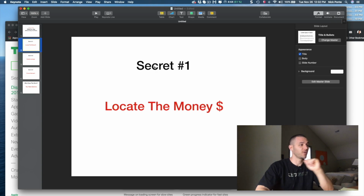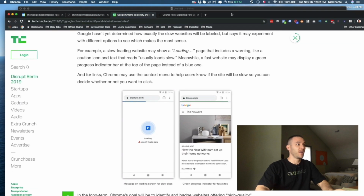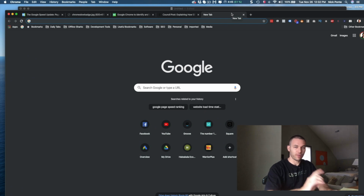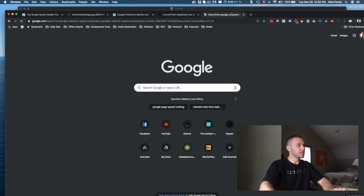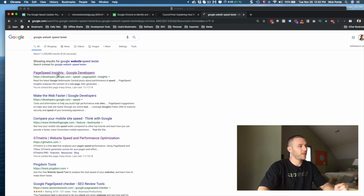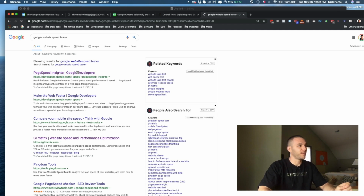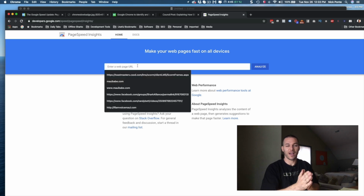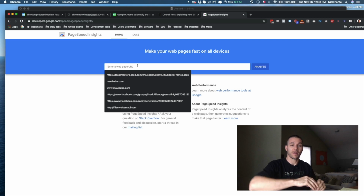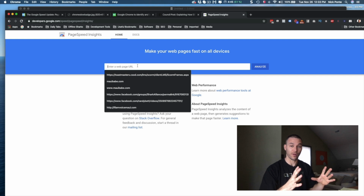So number one, you're going to want to locate the money. You're going to want to find a business that has a slow loading website, right? So if I go to Google, I can look up Google's free tool that loads websites and tests them for site speed. So if you go to Google and type in Google website speed tester, the first thing that will appear is their tool. And if you click on the first listing there, you can put in a website to any business that you want and analyze their site for speed. And Google is going to put this information in a nice report for you that is going to help you get your foot in the door with these businesses.